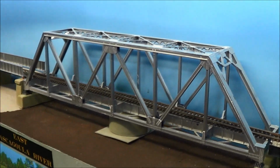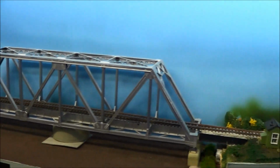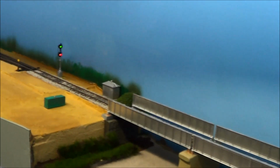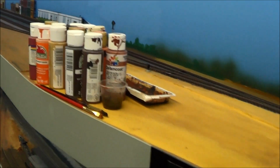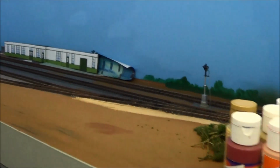One thing about this whole line for you model railroaders, personally, and as Mike, as you see on the layout, lots of places for bridges. Lots of bridges. And then this Pascagoula. Pascagoula, as we call it.